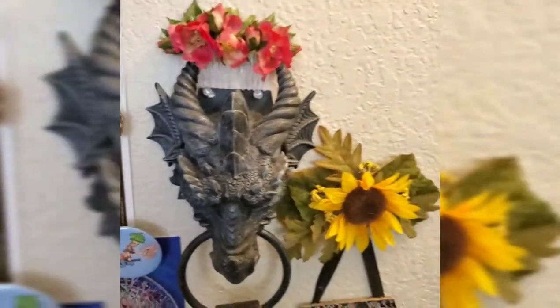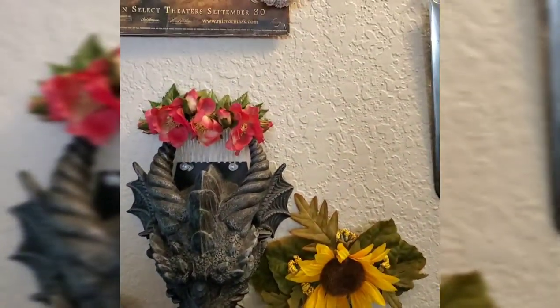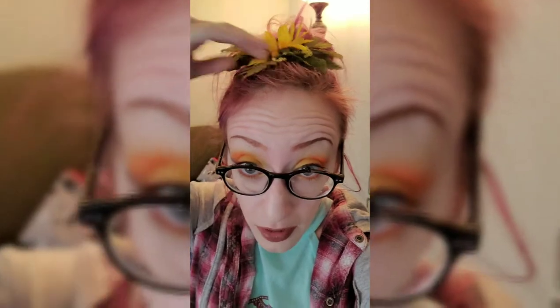I love him. And these are a bunch of hair clips I made, actually. I wear them sometimes, but just didn't feel like it today. I should wear that. Oh, I have an idea. I should put it on because it matches my eyeshadow. Oh, why didn't I think of that?